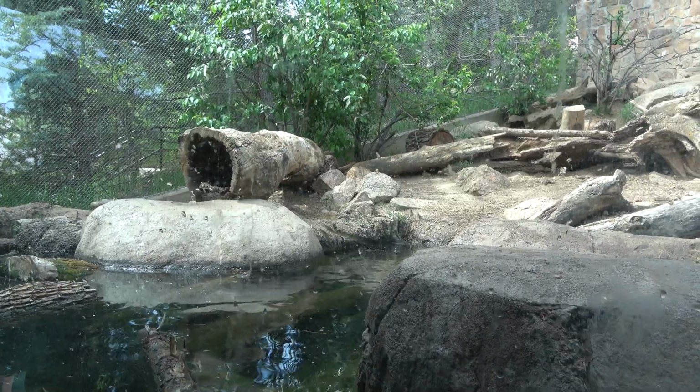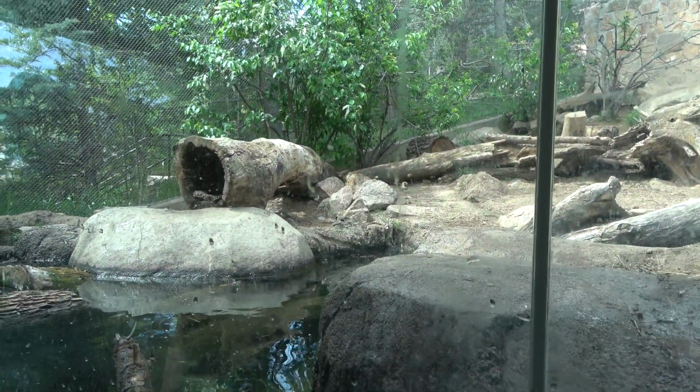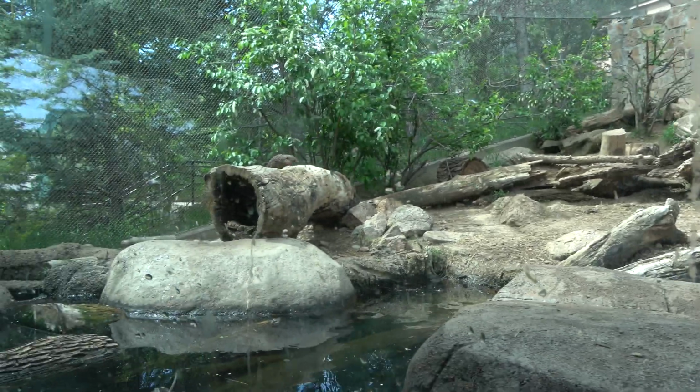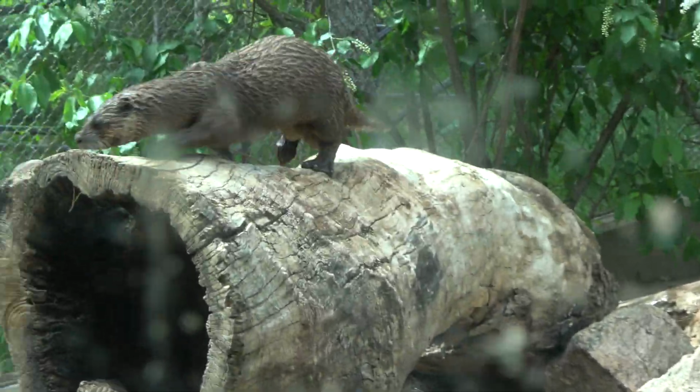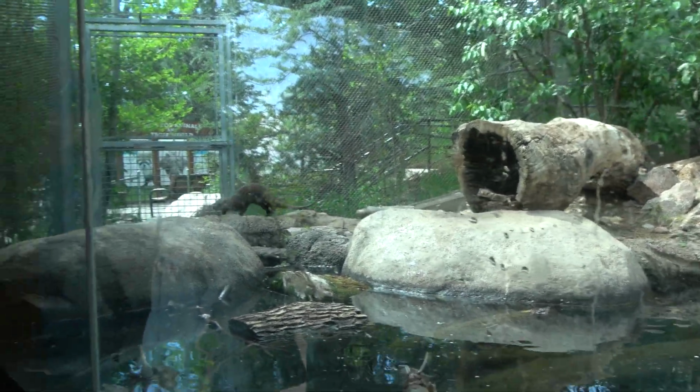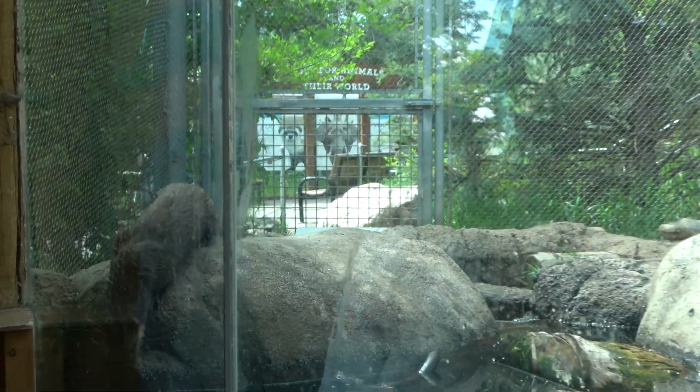One of my favorite animals to see at the zoo, these are the river otters, and they are running around. There's three. That one's on the line. They are very quick too, very quick little fellas. Oh, and they go under the water.